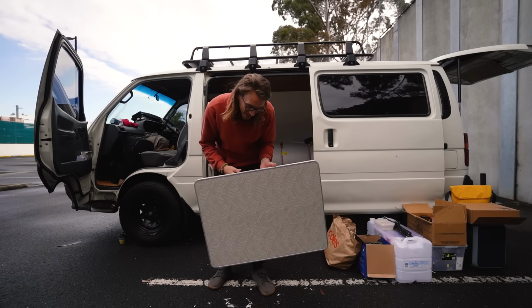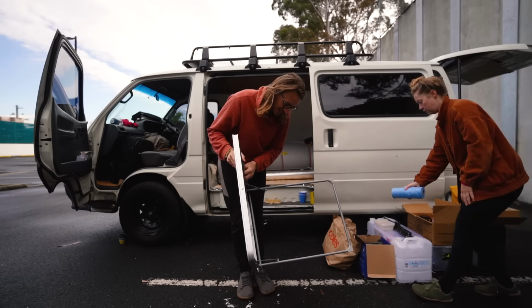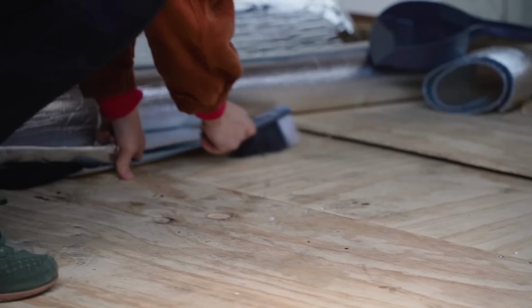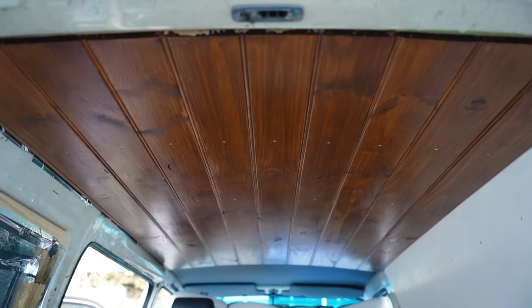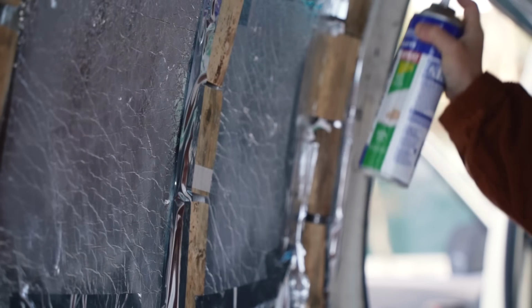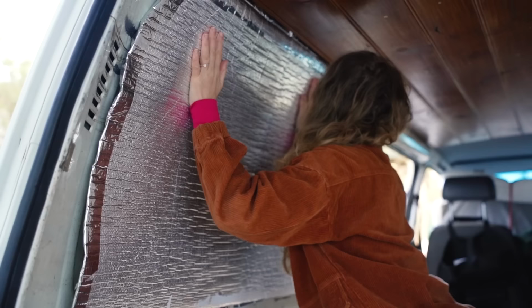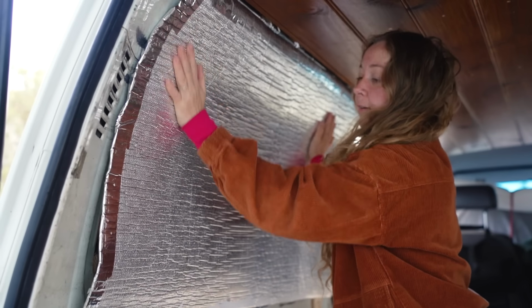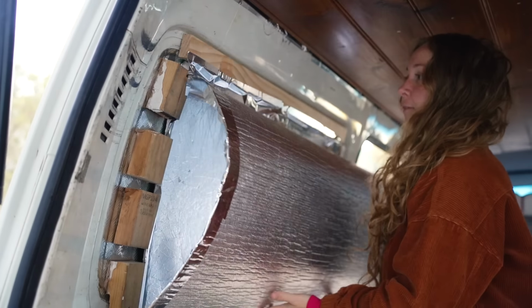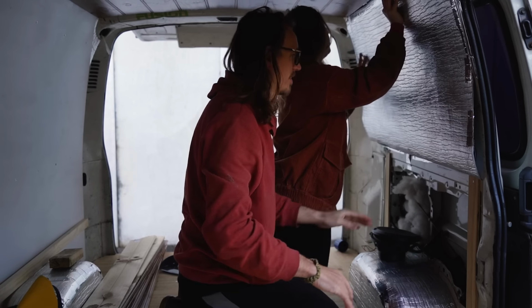The clouds are coming in, so we've got to get ready to put everything back in the van at a second's notice. Ready? We're gonna do this. As suspected, none of that's taking. That was completely pointless. What a mess!